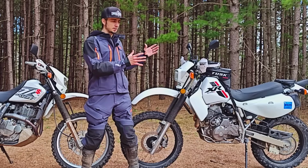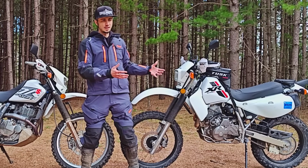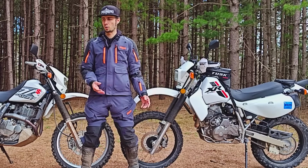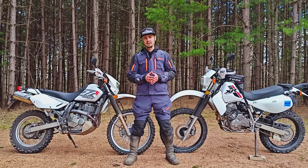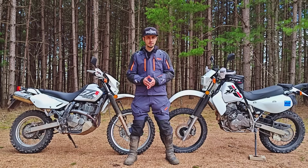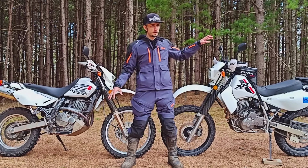When you're down low, obviously it's hard to keep the front end of this thing on the ground. It's got so much power, but again, that's really just the way that it's geared. Obviously it felt a lot better really moving slow off-road, where this one did not. It's interesting, and it'll definitely be interesting to see what happens when I switch out the sprockets on these two.